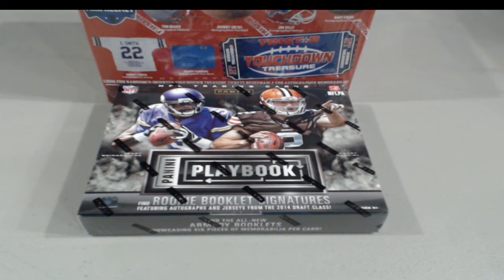A night of Honolulu Blue Kool-Aid. I got to know what that is. That sounds interesting.